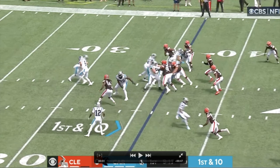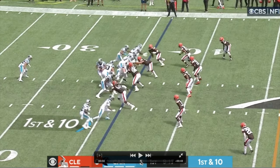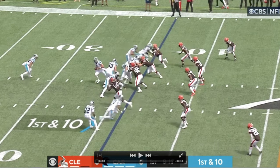It seems to me that the design of this is for Ian to take on Myles Garrett. For DJ, I think Ian is supposed to kind of bend this out. DJ is supposed to come underneath and kick him out. And then it looks like Corbett might be coming through, pulling, trying to get to this backer.